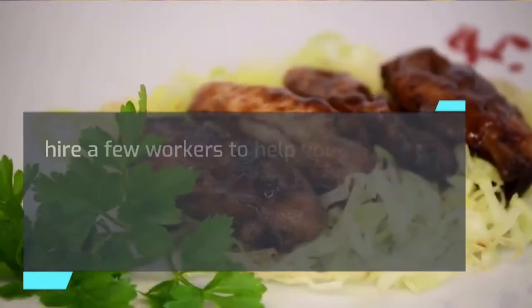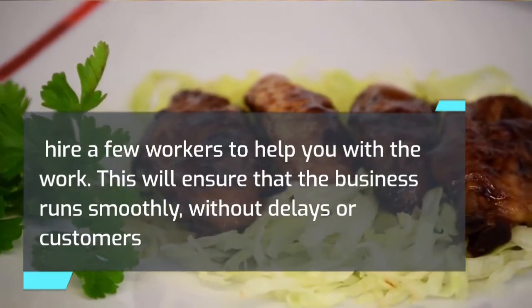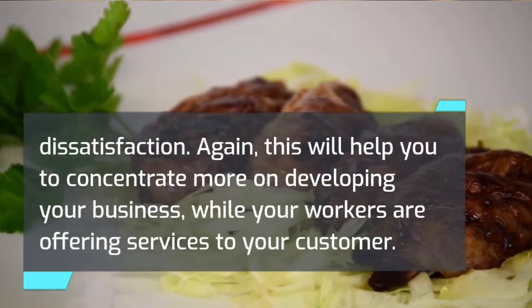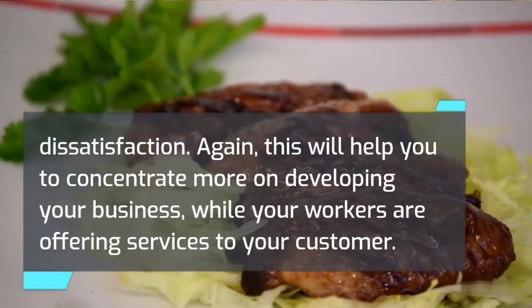Hiring staff. Perhaps it's possible to open and run a shop by yourself. However, it's a wise move to hire a few workers to help you with the work. This will ensure that the business runs smoothly, without delays or customers' dissatisfaction. Again, this will help you to concentrate more on developing your business, while your workers are offering services to your customers.